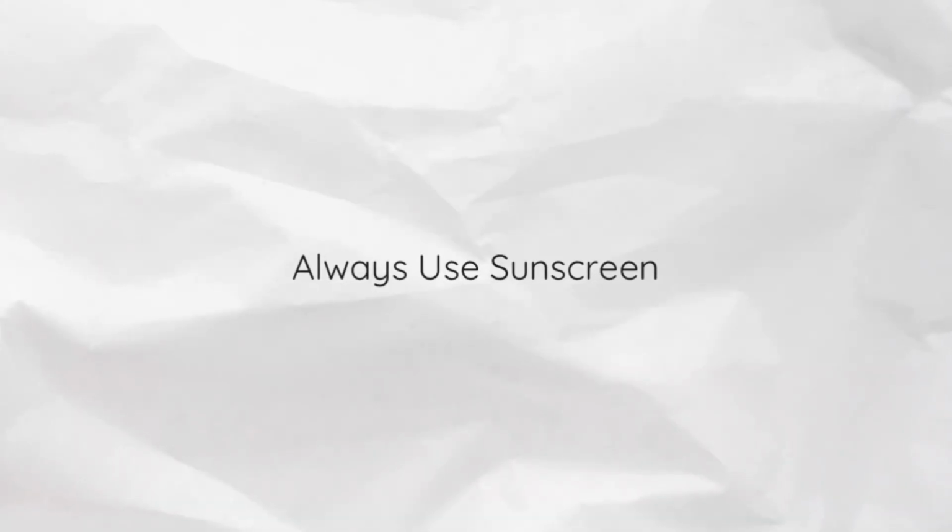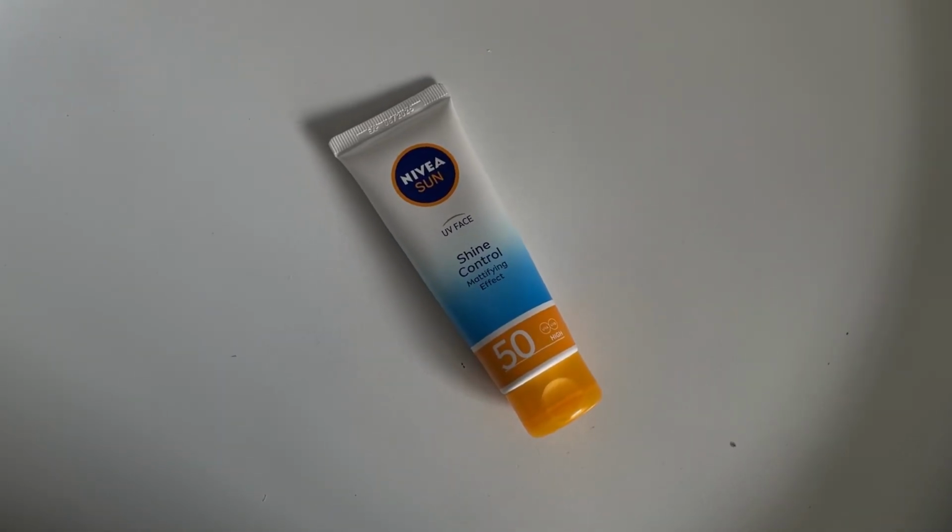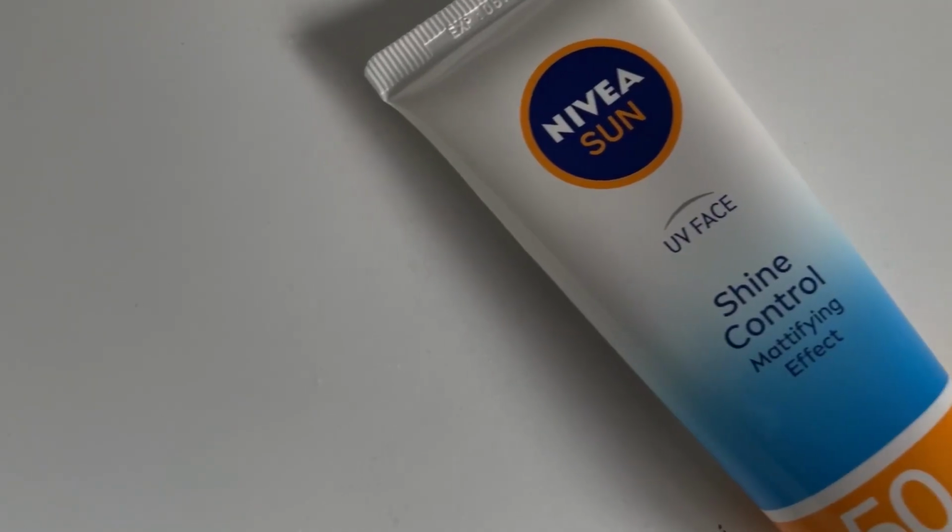But once you've used your moisturizer, you have to follow it up with some sunscreen. Sunscreen is arguably the most important part of your skincare routine. A proper SPF is something I always use, regardless of whether it's sunny or not.